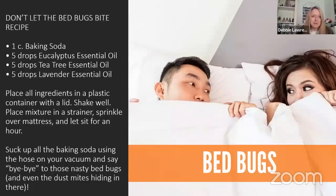Don't let the bed bugs bite. So this is a nice recipe you could make up and just give your mattress a bit of a spruce. So it's a cup of baking soda with eucalyptus, tea tree and lavender. So 5 drops of each in a container, and then shake it well, mix it all together, and then just place the mixture in a strainer and sprinkle it over the mattress, and then just leave it to do its thing for about an hour.